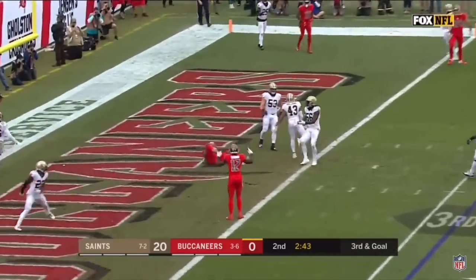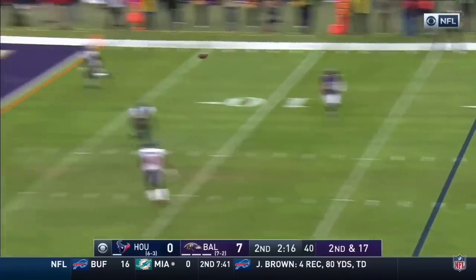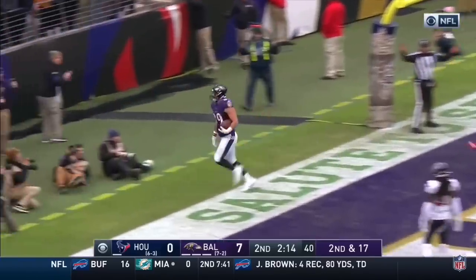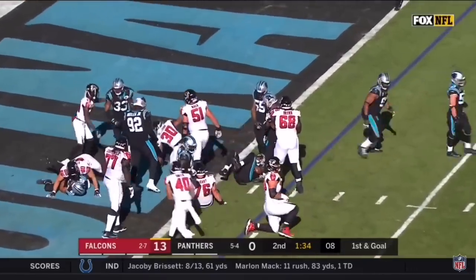Winston to the end zone. And it ends. Feel the New England DNA in it. Jackson. End zone. Touchdown. It is in the game. Gets the call. And Ellison getting close to the goal line.